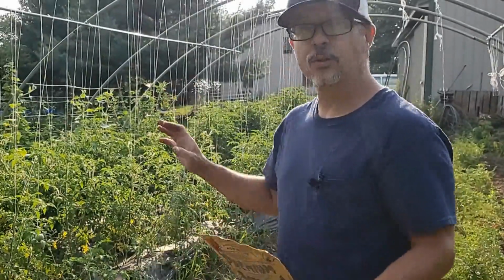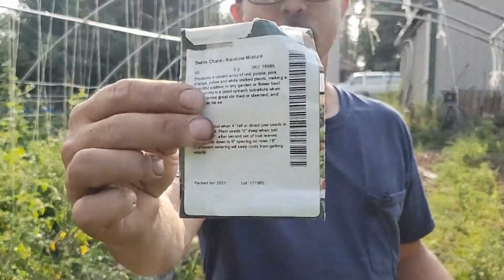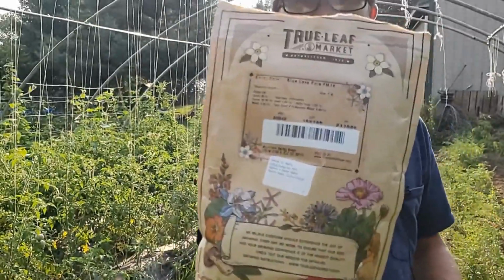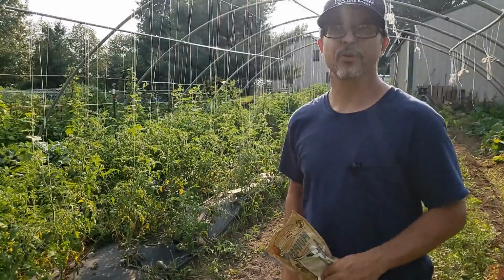All right, so again, the 2 crops we got planted in this bed along with our cabbage now are our rainbow Swiss chard and our Blue Lake pole beans. So we'll get some water on these buggers and get them germinating onto the last few crops.